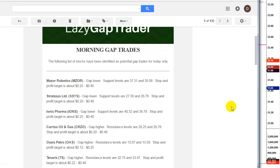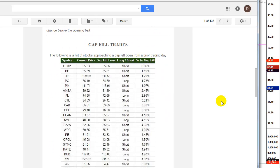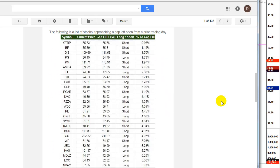Also, in this email each and every day, I give a laundry list of gap fill opportunities. And today we had 3 stocks that filled their gaps that were left open from a gap higher or lower from a prior trading day. The first one that filled its gap was BP. It's the second one down on the list.